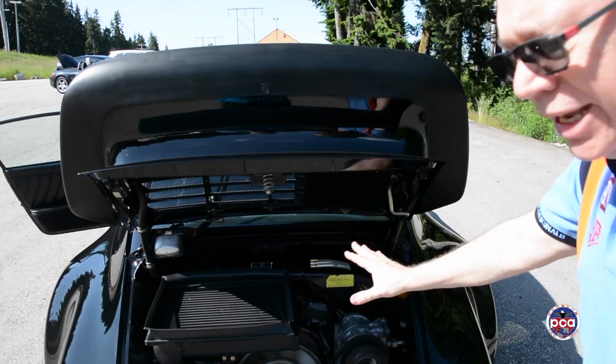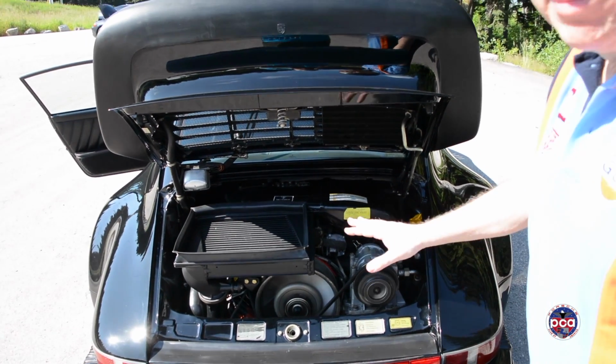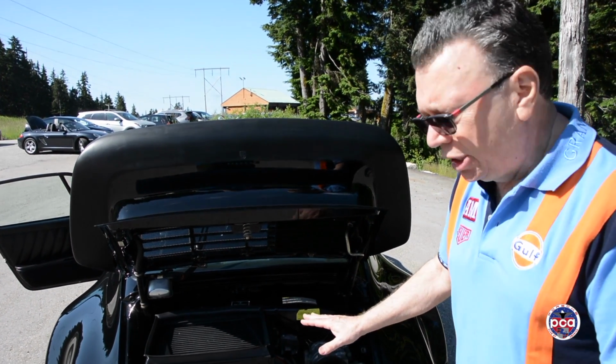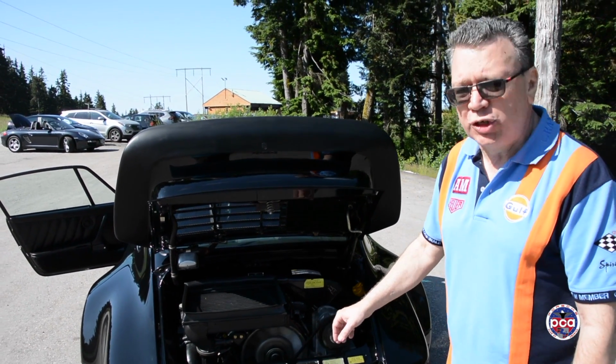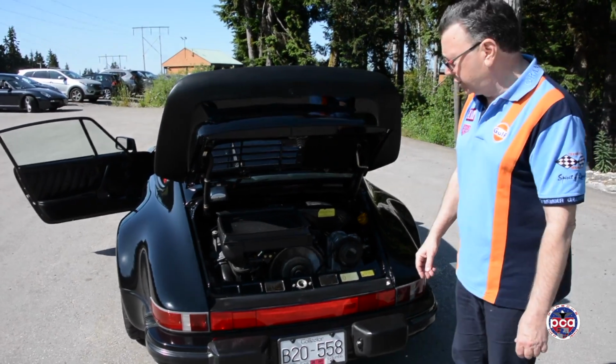Everything is stock, hasn't been modified. Just so you know, they only made 60 coupes in 1989. 89 was the last of the 3 years they made them. They made them in 87, 88, and 89, and they only made 60 coupes, so this is one of 60. Runs incredibly well. It's a real beast.